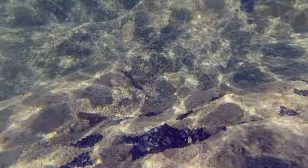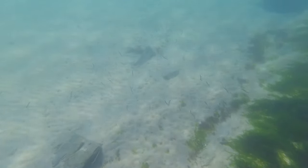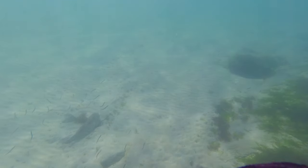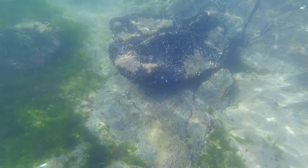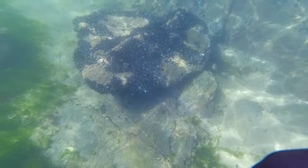There are also quite a lot of small blennies in the area. This one decided to have a swim away from a big fluttering fin that came over it. Back out into the bay a little bit more now, heading out to some deeper water. Still loads of sand eels around and some nice ballan wrasse hiding under the rock. It led me to a nice little patch of mussels though, so that was very good.